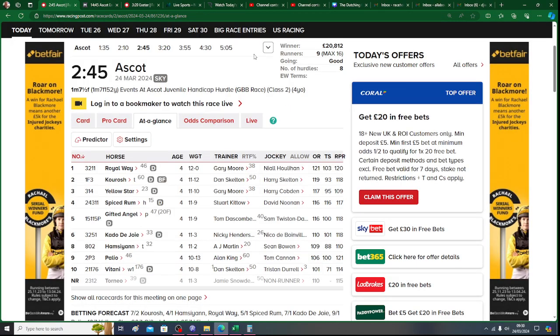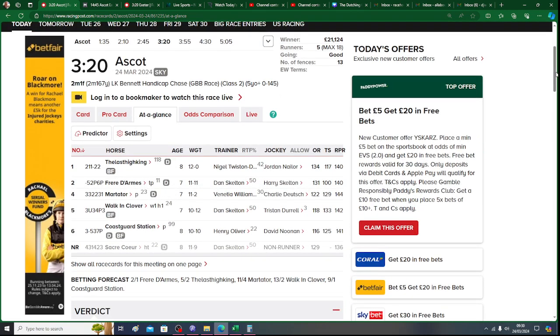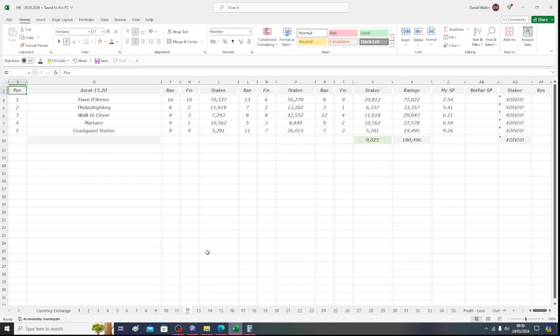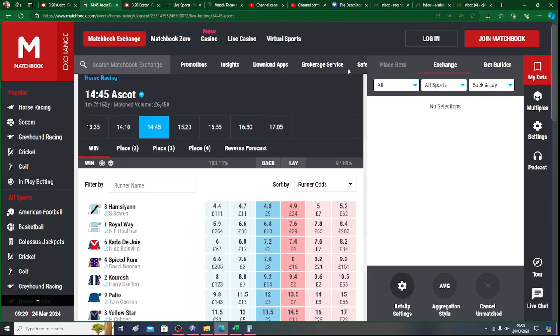Now we'll go back into the Racing Post, and this time it's going to be the 3:20. We've got 5 going to post here. There is a non-runner in Saka Kuer. So into the spreadsheet, and that must have been a non-runner yesterday because I don't have it. So Frere Dames, that's going to be our top rated.